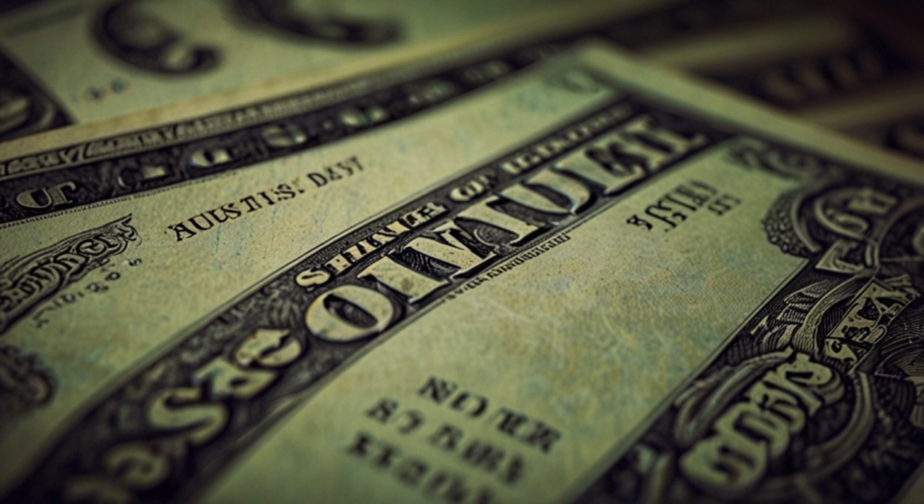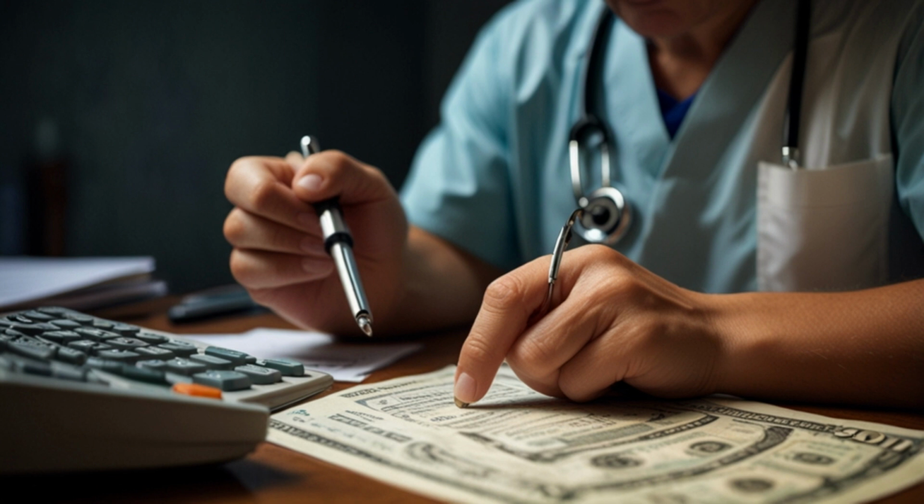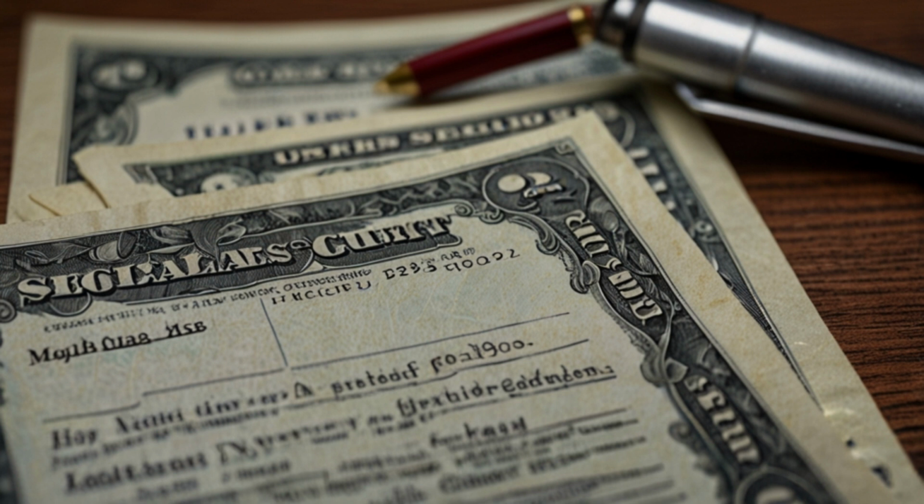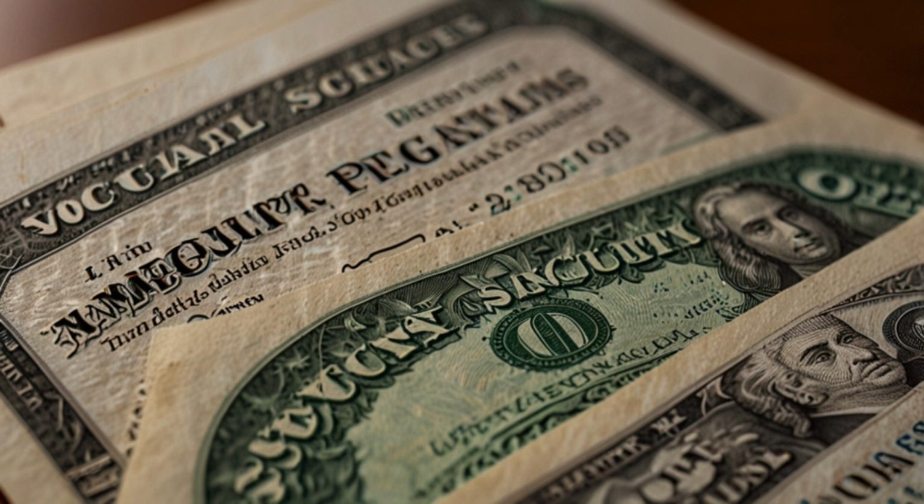The timeline they've provided is: late May to mid-June, system updates and testing; mid-June to July, one-time payment processing begins; August, benefit recalculations for monthly increases; September, first increased monthly payments issued. If you haven't received your one-time payment by August 15th, the SSA recommends checking your payment status through your My Social Security account before contacting their already overwhelmed phone lines.